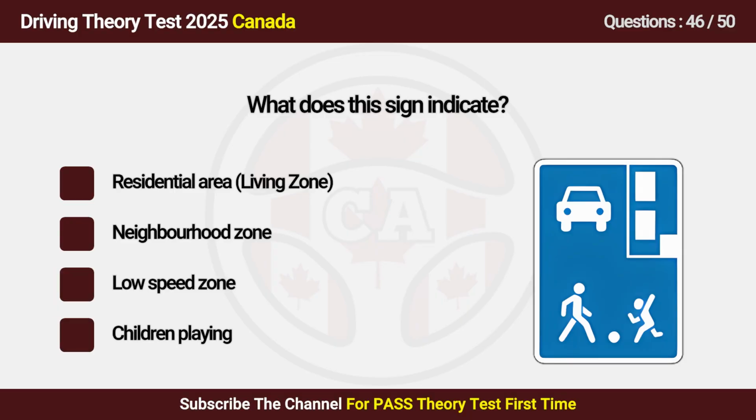Question 46. What does this sign indicate? A, residential area, living zone. B, neighborhood zone. C, low speed zone. D, children playing.